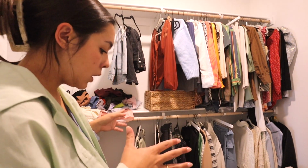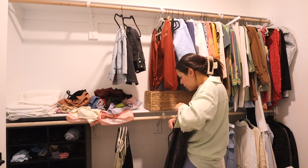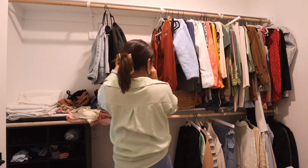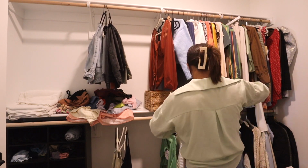Now that the majority of my clothes are hung up, I'm gonna try to organize them. I think by summer going into winter, shirts into dresses, and then put winter in that back corner, and then do pants and stuff, and then workout clothes here.